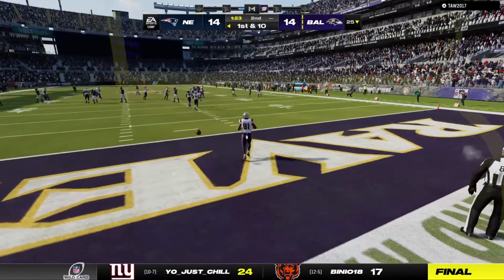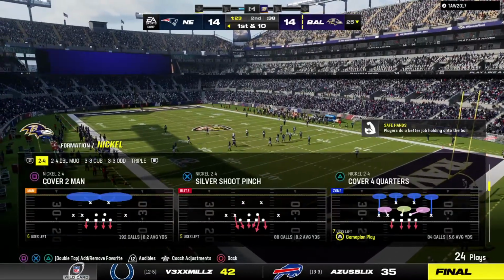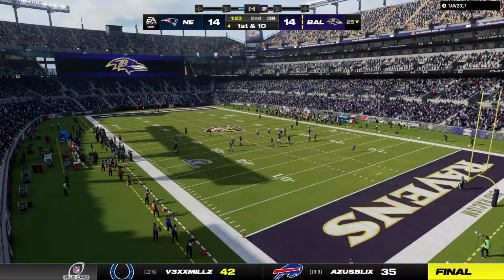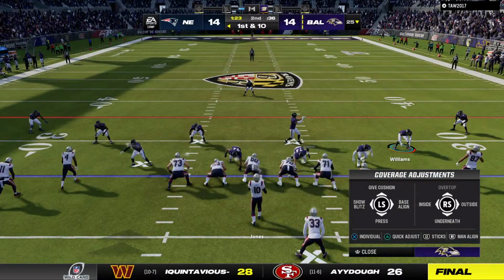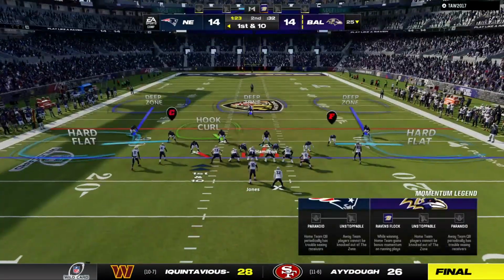And from back there, a wise move. He'll just sit on this one, and it'll come out to the 25. The Pats at the line, ready to go. And that 14-0 lead to begin the ball game, well, that's gone now.